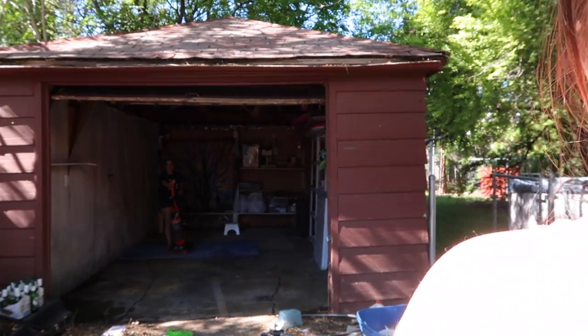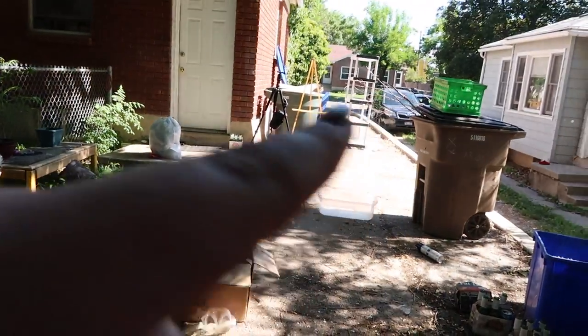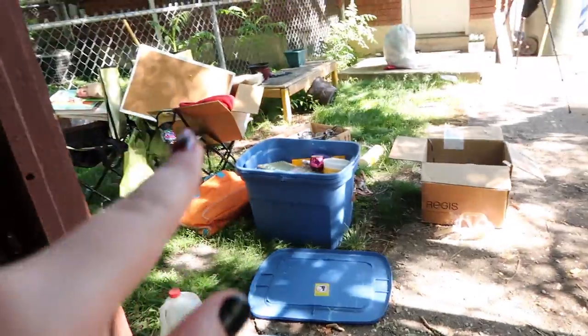Here's the update. I'll show you what we did. Okay, so technically, we took all of these out, sprayed them down, and then left them over there to dry. And then we put everything back, so we have the camping chairs, and tomorrow we're going to finish all of this. We're just going to move it into here and then move it back out tomorrow and go through it.